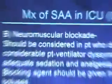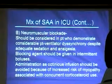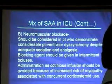Neuromuscular blockade should be considered in patients who demonstrate considerable patient-ventilator dyssynchrony despite adequate sedation and analgesia. It is important that the blocking agent be given in intermittent boluses. Administration as a continuous infusion should be avoided because of the increased risk of myopathy associated with concurrent corticosteroid use.